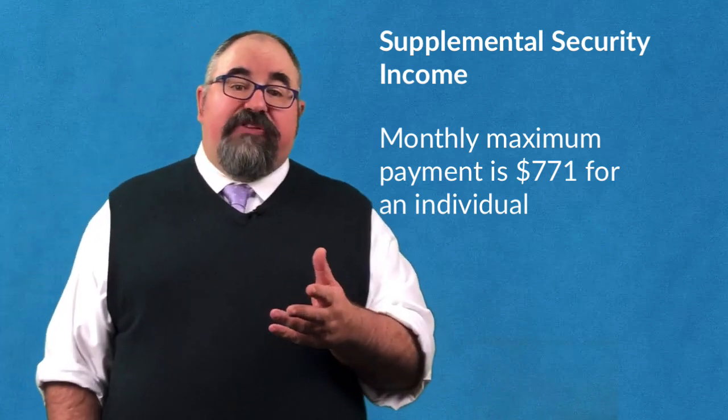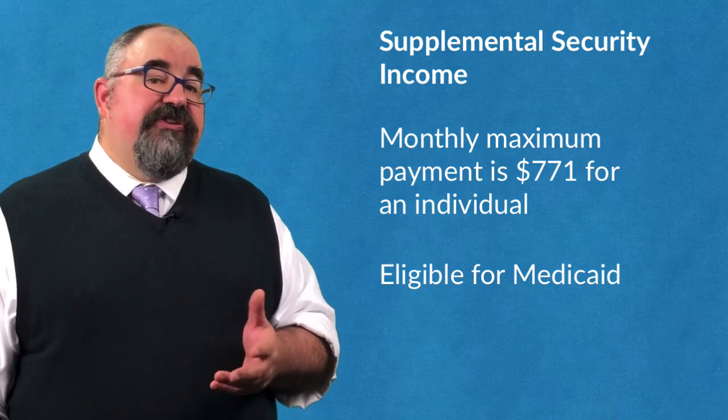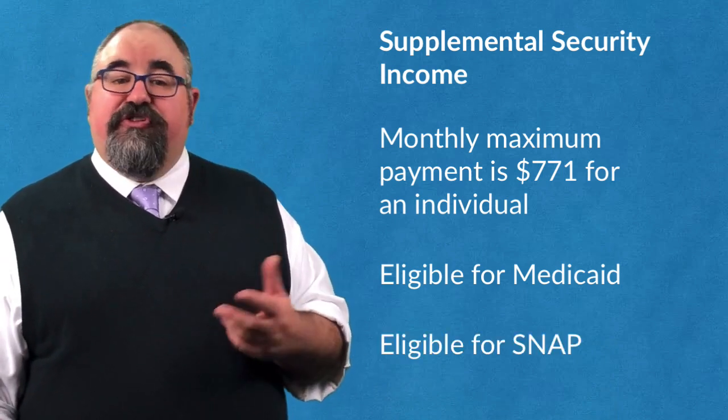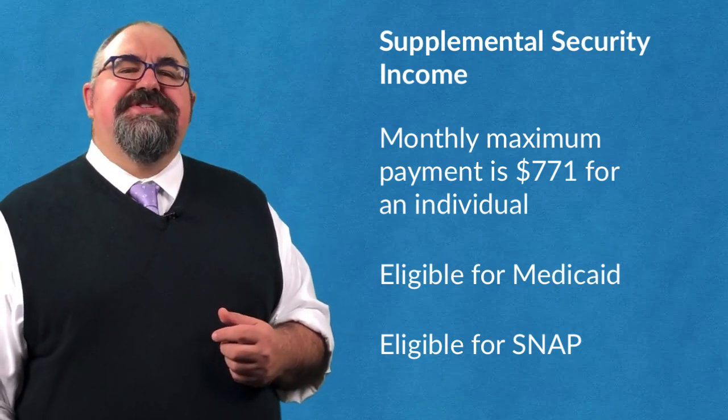The other nice thing about SSI, though, is that if you receive SSI, you'll also be eligible for Medicaid, and you may also be eligible for SNAP, or the Supplemental Nutrition Assistance Plan. So that was the long version. The key things to remember, though, I'll give you the short version again.